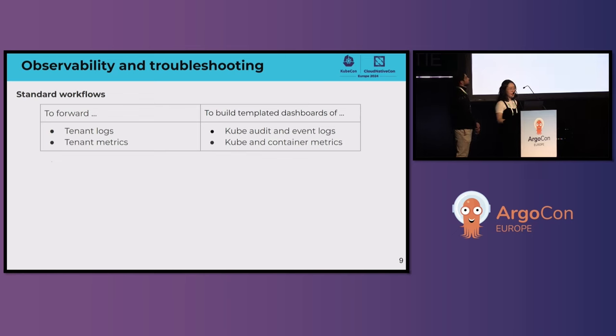Inside Bloomberg, we have our own dedicated platform to persist logs and metrics. That platform also comes with integrated query and visualization functionalities, so it's our go-to place for our logs and metrics. Then it becomes our responsibility to forward those tenants' indicators there. Users might also want to know some system indicators so that we can figure things out in more detail, so it's also our responsibility to build dashboards as templates for tenants to look at. That includes indicators from kube metrics, container metrics, workflow controller logs, and something more.